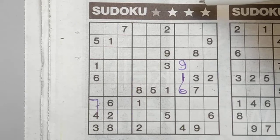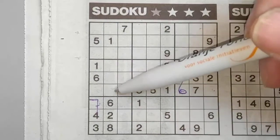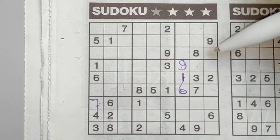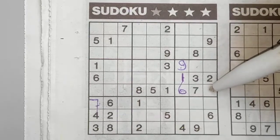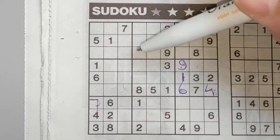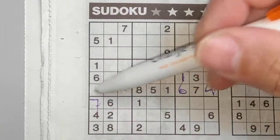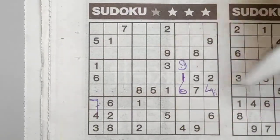Two, three, and 9. So this, yes. In this column, 4 missing numbers. The missing numbers are the 2, the 3, the 4, and the 9. I see here the 2, the 3, and the 9. So 1 box left for the digit 4, should be here. So the 2, the 3, and the 9 should be here. Do not know in which order.